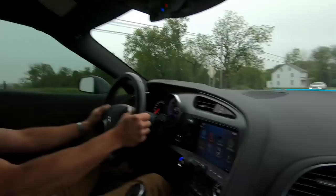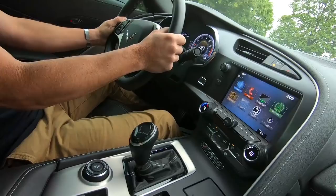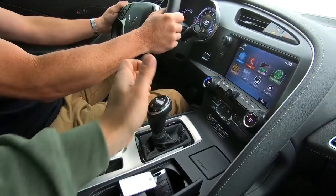So awesome. If you click that down into manual, now it's totally up to you. It will still shift if it has to. It won't let the car stall, obviously. But yeah, that's in manual mode. So then shift up to drive. All right. And then awesome.